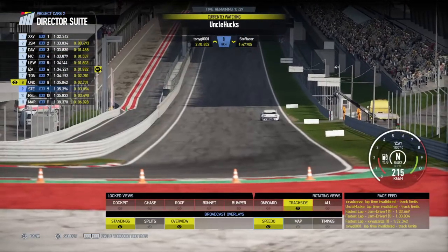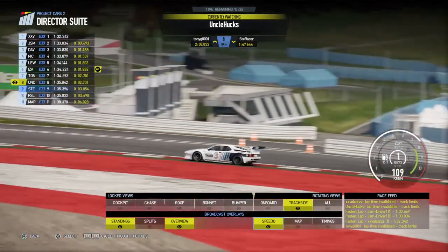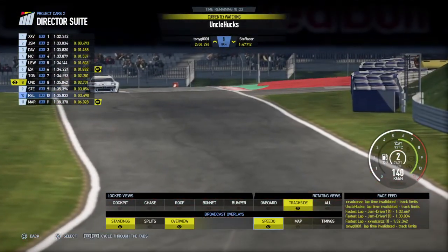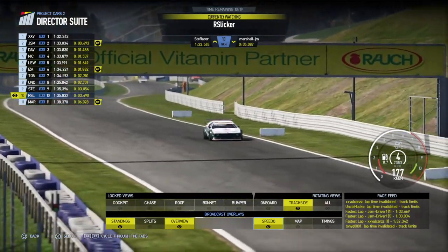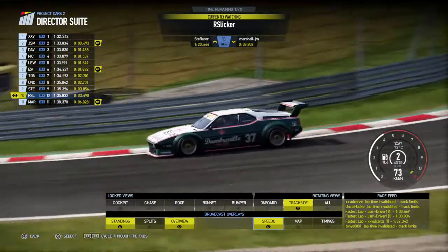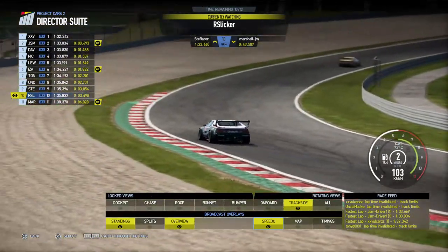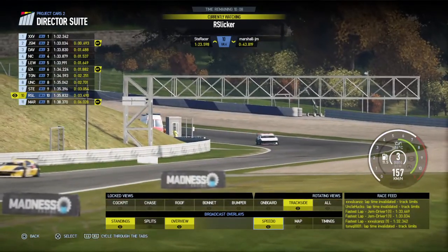Yeah, it jumps him up one place. Take about half a second off his lap time there. See if he can chip Wyatt a little bit more. Newcomer to the wide line is here, Slicker. I'm currently down in 10th. See if he can chip a bit more off his time.